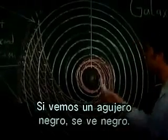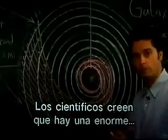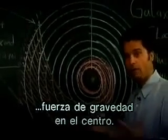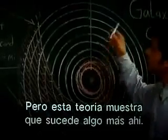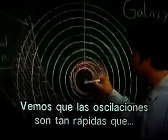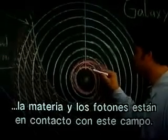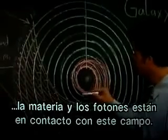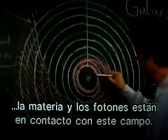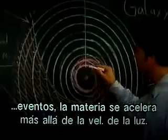If we look at a black hole, first of all, it appears black. And most scientists think that it's just a tremendous force of gravity in the center of the black hole. And they're right. But what this theory shows is there's something else happening in a black hole. We're seeing oscillations per second going so fast, and mass, photons, are actually starting to come in contact with this field. And at this point, which is known as the event horizon in a black hole, matter is accelerating beyond the speed of light.